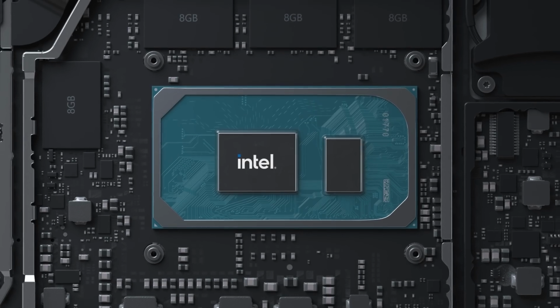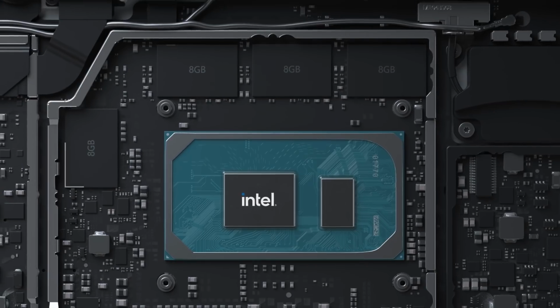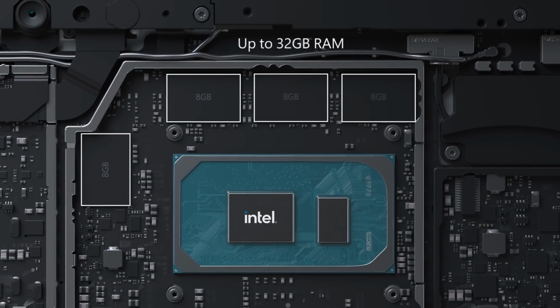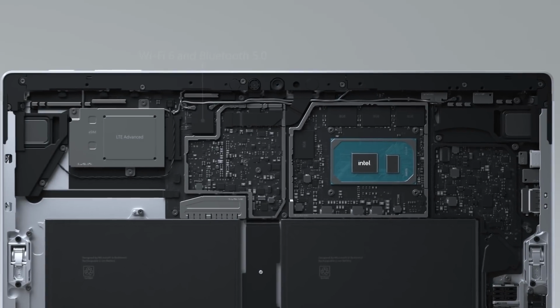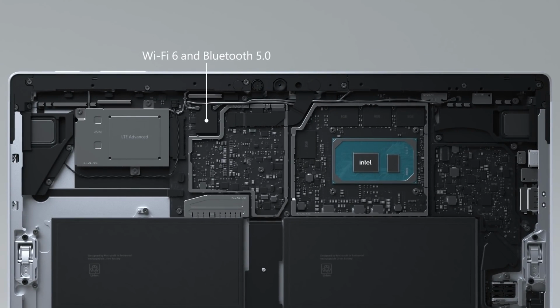And this is the first Surface Pro device to offer options of up to 32 gigabytes of RAM. Of course, Surface Pro 7 Plus also supports Wi-Fi 6 and Bluetooth 5.0. This, combined with the optional LTE Advanced, gives you enhanced connectivity. More on that in a moment.